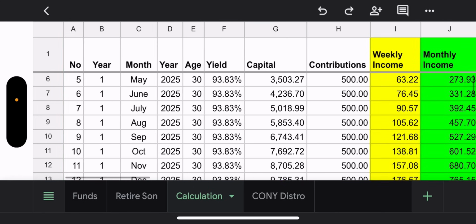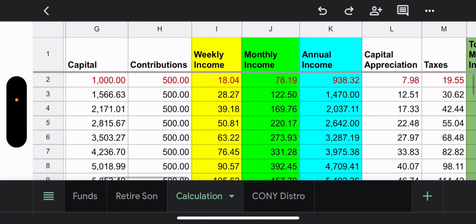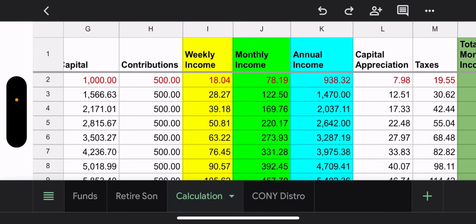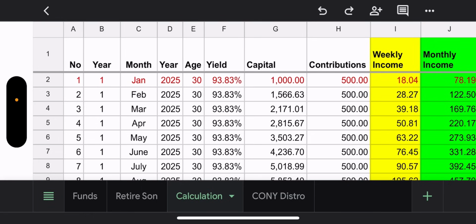All right, so for those of you new to this type of video, this is my calculation tab that basically does all the work for me. I don't really have to do much except plug in the numbers in the beginning and get the distribution numbers. So if we scroll to the top, our starting capital is $1,000, and then we contribute $500. So if we take the 1,000 and then we add, again, these are monthly, so I'm going month by month, January, February, March, etc. So 1,000 capital plus 500 plus monthly income of $78.19 plus capital appreciation, subtracting taxes, column M, you get the next month. You start at 1566.33 and so on and so forth.